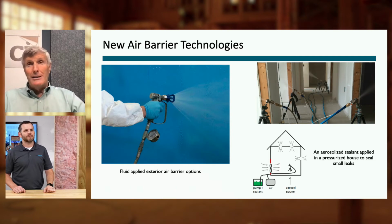Whereas on the right-hand side, Paul, we're going to be talking about a process that simply looks at finding the holes between the elements of your primary air barrier. Let me say that one more time before I bring you back in. Drywall 4x8 sheets are airtight, but on those edges of those 4x8 sheets, that's what I need to think about.